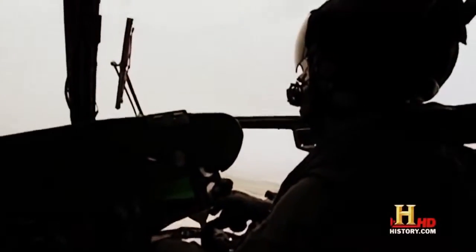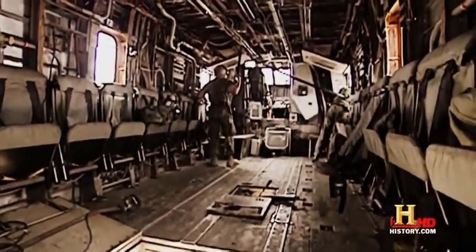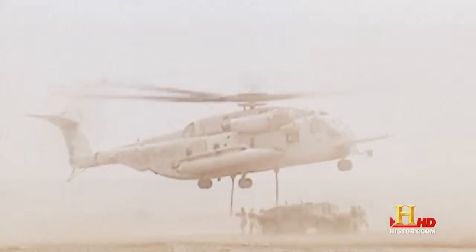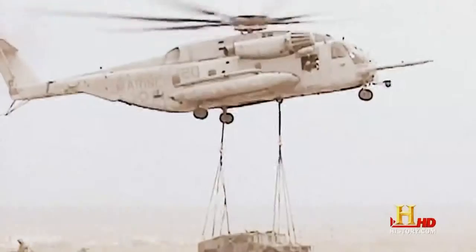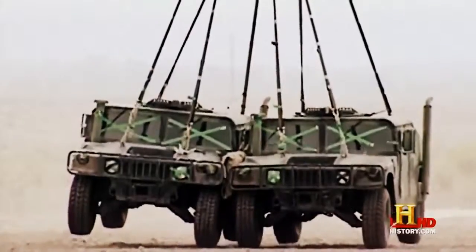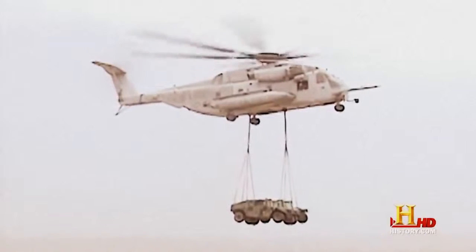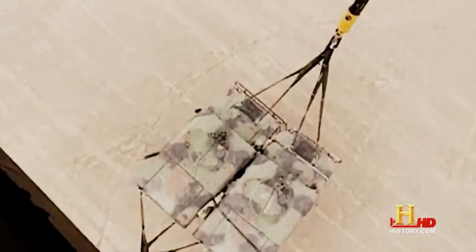To complete these missions, it takes 2 pilots and 3 crew chiefs, who are responsible for loading up the inside. We call it beans, Band-Aids, and bullets. We can take anything in the back. Or hooking up external loads underneath. It's either a single point lift or a dual point lift. Dual points are usually for longer, wider loads so that you can keep the load from spinning.